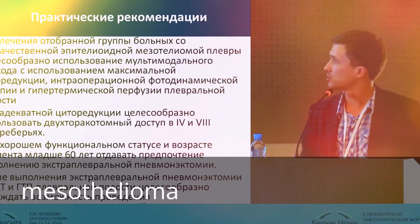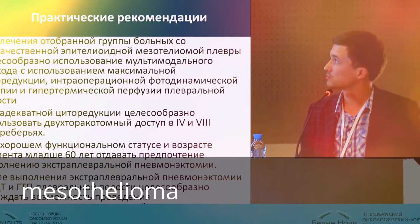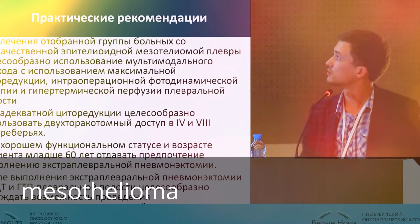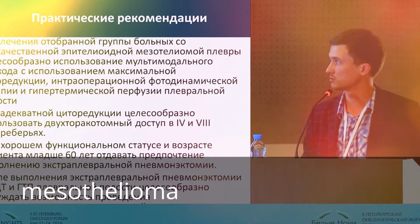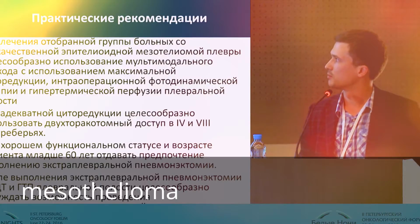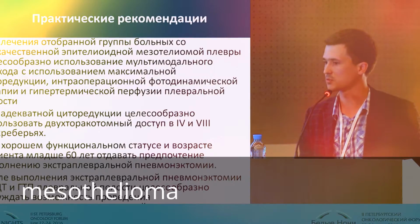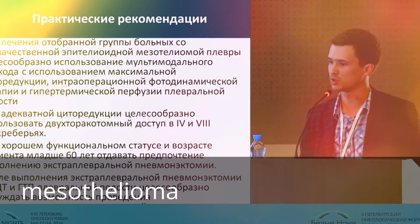And also during and after extrapleural pneumectomy, hydration should be performed, and also we recommend to perform extrapleural pneumectomy and follow it up with local control and radiation therapy.